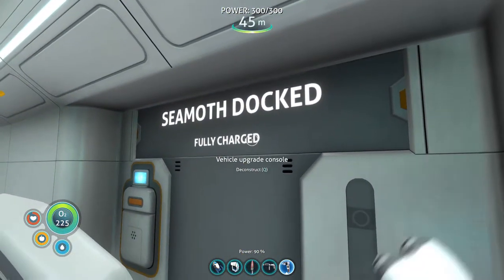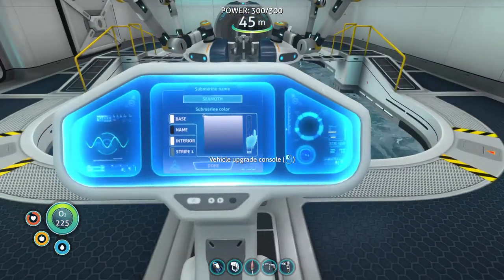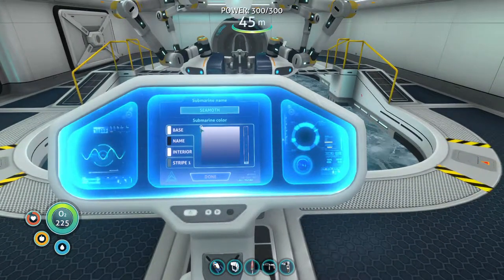Sea moth. Check this out. The prophecy is true. Look what we can do. Let's call the Cyclops Timmy and Sea Moth Sally. Or name them Pufferfish, speaking of which. No, I'm a Puffer.